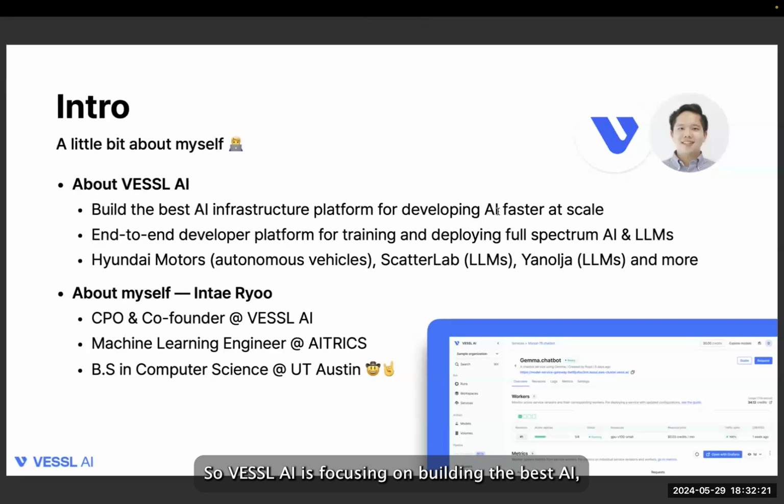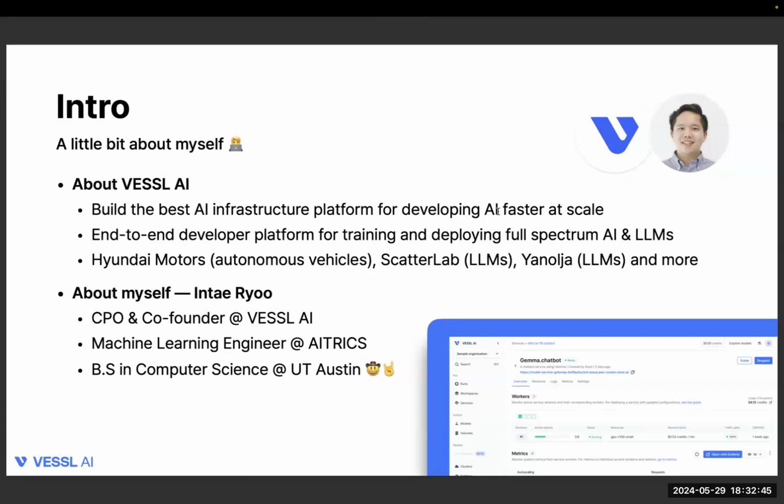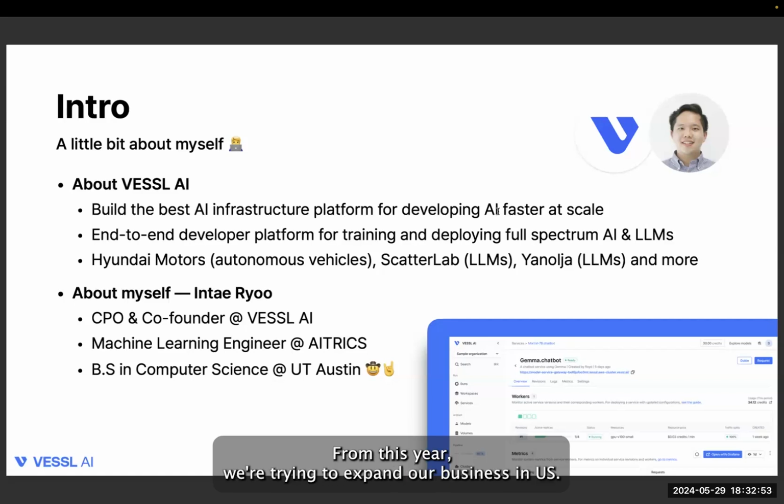Vessel AI is focused on building the best AI infrastructure platform for developing AI faster at scale. We focus on AI infrastructure, the middle layer between the hardware layer and the application layer. Our platform is an end-to-end developer platform for training and deploying the full spectrum of AI, including large language models. Our customers include Hyundai Motors and Scatter Labs. As you can see from these customers, we are from South Korea, and from this year we're trying to expand our business in the US.